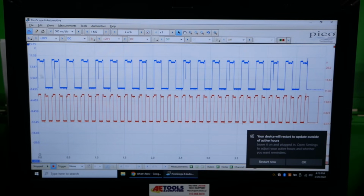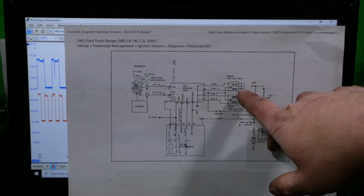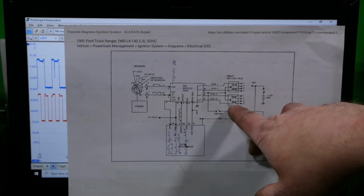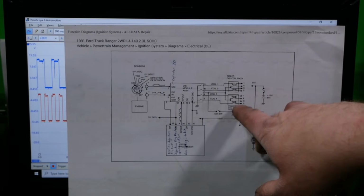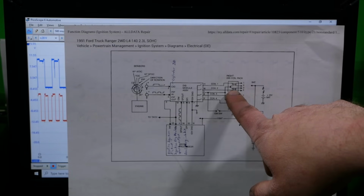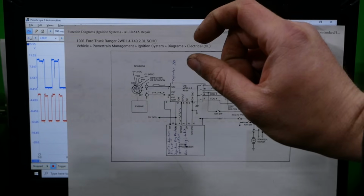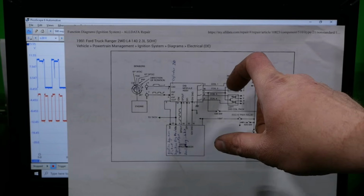And that's basically all that it needs to figure out when to fire the coils and which coil to fire. So this is a wasted spark system, meaning that it fires... well, how do I explain it? There's essentially only 2 coils. It fires cylinder 1 and 4 at the same time and cylinders 2 and 3 at the same time.